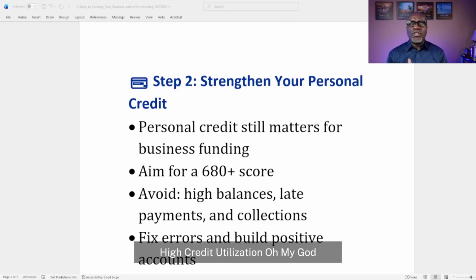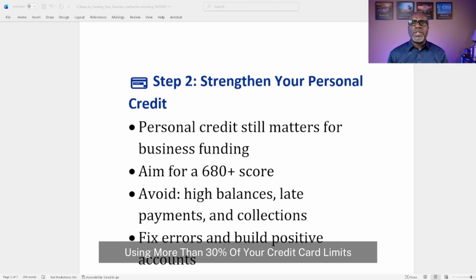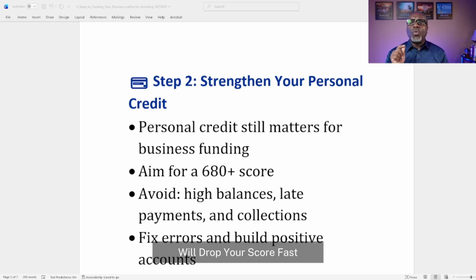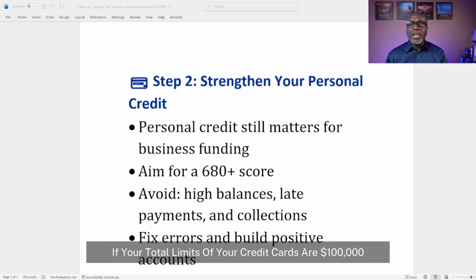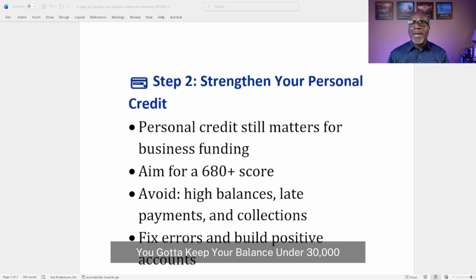High credit utilization. Oh my God. Using more than 30% of your credit card limits will drop your score fast. That's what the system says. I tell you, be under 10%. So here's an example. If your total limits of your credit cards are $100,000, you've got to keep your balance under $30,000. I say under $10,000 on statement date.